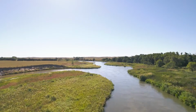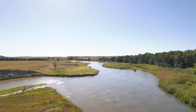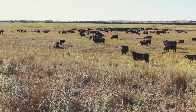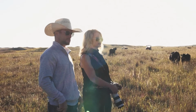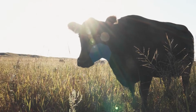I think that these cattle are meant to be here, and I think we're meant to be here, and we're meant to watch over them. And so seeing them in this natural environment, raising these great calves, all on their own with the natural resources is something that's so beautiful to me. I'm always out here taking pictures, just really kind of wanting to share our life with others.